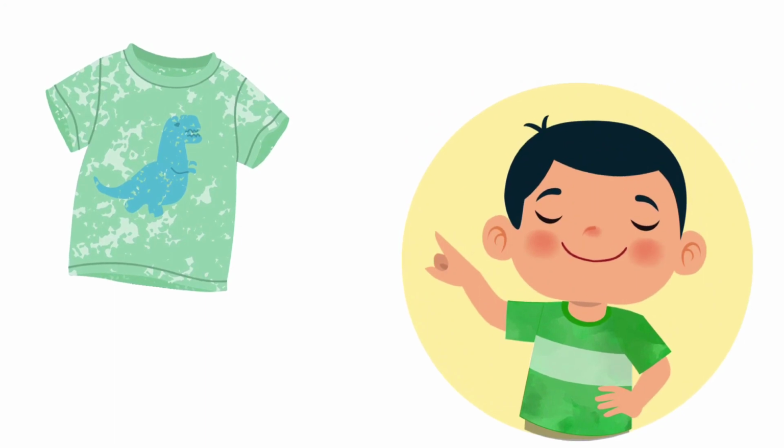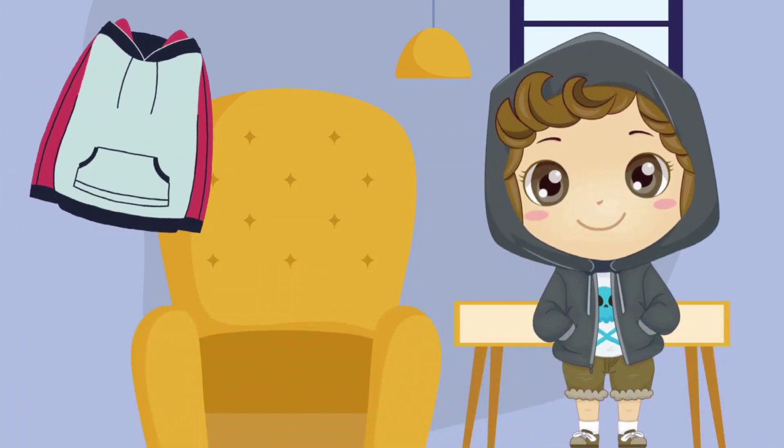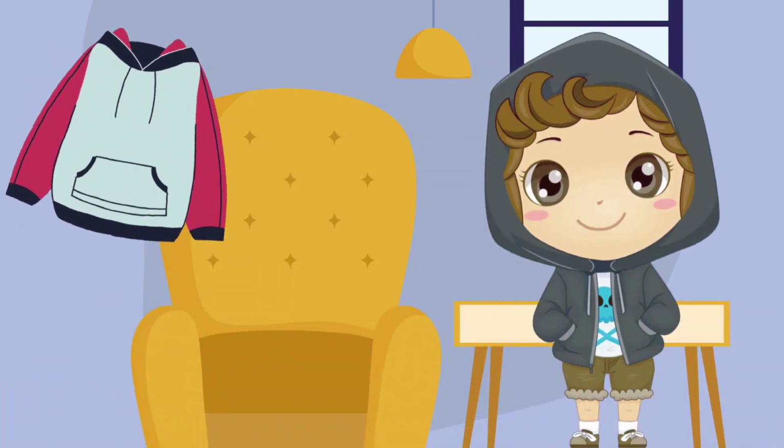That's a t-shirt. T-shirts are for hot weather and they are quite light to wear. This one is a full sleeve shirt and it's quite comfortable. This is a hoodie, a shirt or top with a cap.